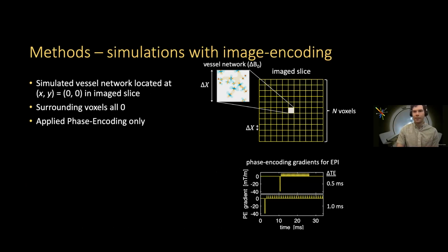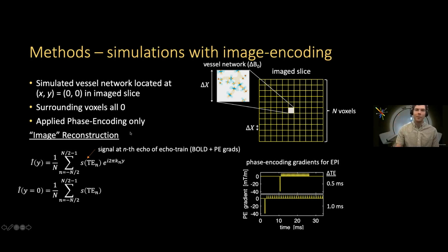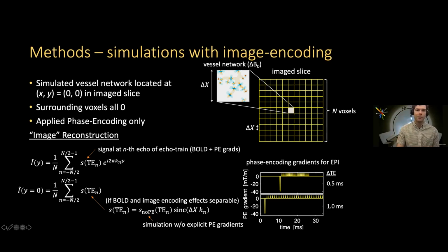To achieve this, we added temporally varying phase encoding gradients into biophysical simulations of the BOLD signal from a vessel network, as shown in the top here. This vessel network was then embedded into an image slice, where there's no magnetization surrounding this voxel. We're just trying to look at how the signal varies from this voxel at the center, the vessel network, as we change things like the echo spacing between these phase encoding blips, which changes the total readout window duration. We can then reconstruct an image or a profile of the image across the slice, which just uses basic k-space formulation between image domain and k-space domain, but in turn just turns out to be an average of our signal at every echo in the EPI echo train. We also looked at whether we could retrospectively add in this effect of the phase encoding gradients rather than physically adding these gradients into the simulation.